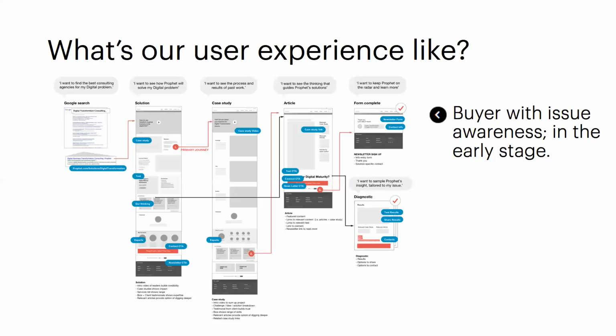From there, if they want to get more similar information from us, they can sign up for our mailing list. And if they're already convinced that we're the right guys to help them solve their problem, then they can choose to connect with us right away.